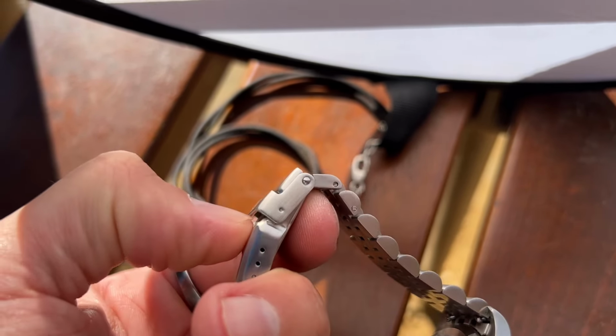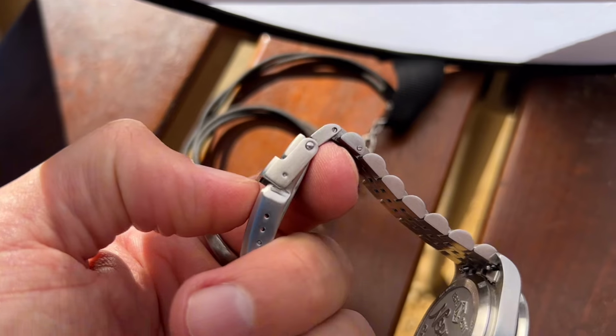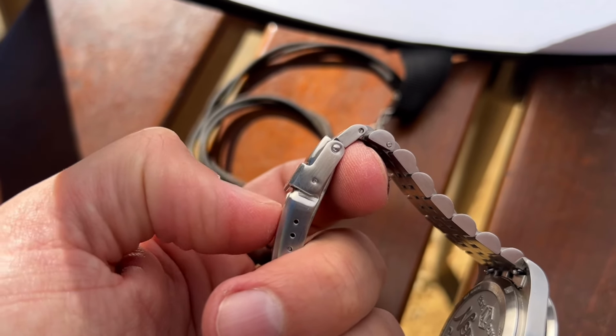The one thing I don't really like is the security clasp follower. It feels a bit flimsy. There is a lot of play. It doesn't strike confidence, and it somehow in my mind doesn't really match the quality of the rest of the bracelet and especially the watch. But there is a caveat.